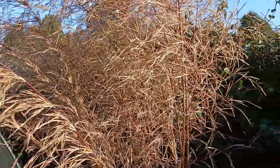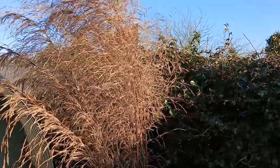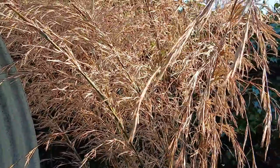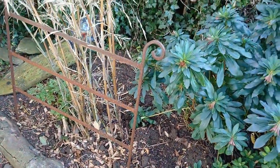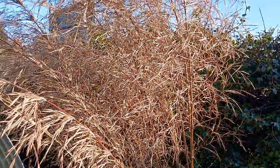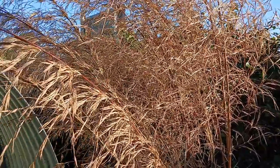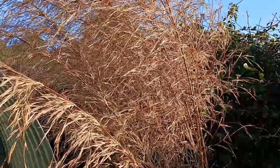That's the Thamnocalamus. Looks terrible at the moment, but does prefer protection. Whereas some of the Fargesias that I've got, such as this one here, which is Winter Black, is still looking very green. But that's the difference in the two. This prefers a little bit more protection, but it'll come back absolutely fine. So I shall not worry about that one. Let's hope I'm not coming back in 6 months and telling you that actually it died away. It shouldn't. But remember, that was just put here in the autumn. I moved it from the Japanese garden, and hopefully it'll do its trick here and it'll look fantastic.